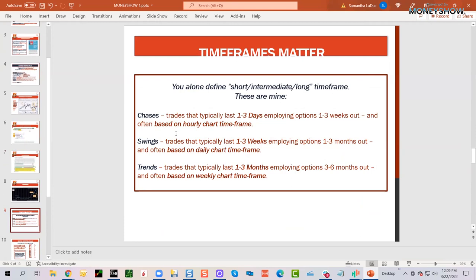Short is typically chases that are, you know, 1 to 3 days, 1 to 3 weeks out, you know, at most, using options. Swings are trades that are going to last a few weeks, or up to a few months. And then trends obviously start out where I think it's going to go to a particular price target within 1 to 3 months, and they end up being long term, you know, they can be multi-year trades.